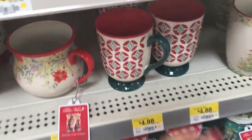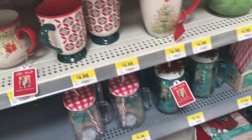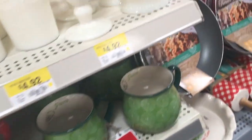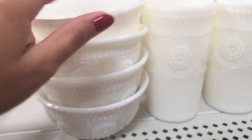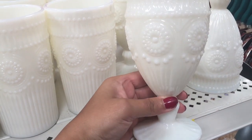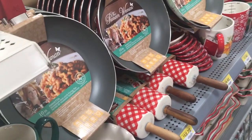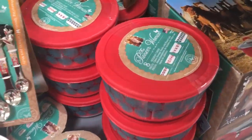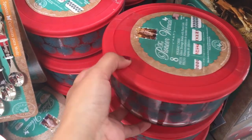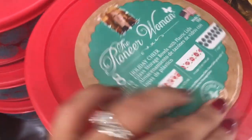Oh, look at this. Beautiful. Just beautiful. These are new. Like the milk glass looking. Oh, these are gorgeous. Oh my god. These are cute as well. I love the Pyrex dishes. Oh my god, they're heavy. They got cute prints on them. Love it!